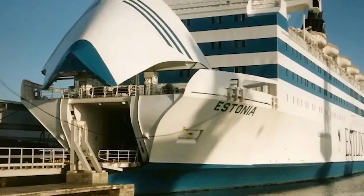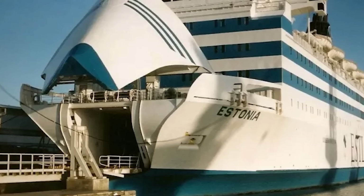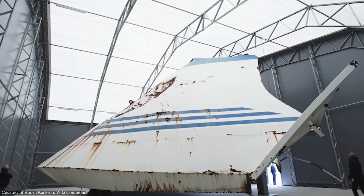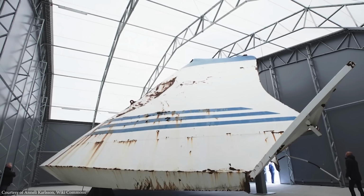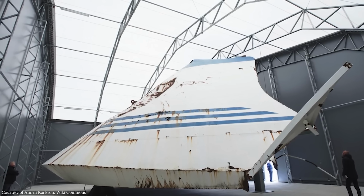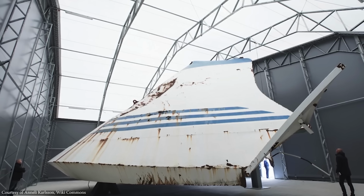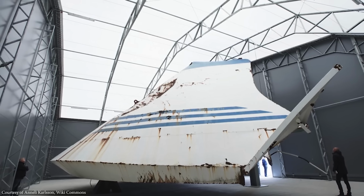Remarkably, Estonia's bow visor, or door, the entire forwardmost section of the ship, was recovered intact, and the inquiry established that, incredibly, the visor was not considered crucial to the ship's safety. It was the inner bow ramp's failure afterwards which had allowed the water to enter.